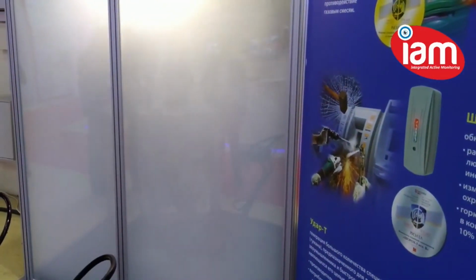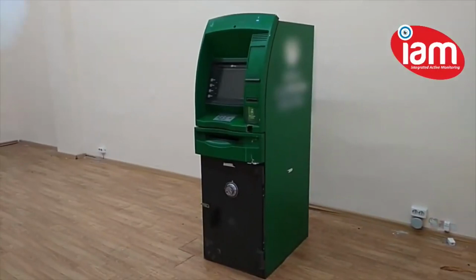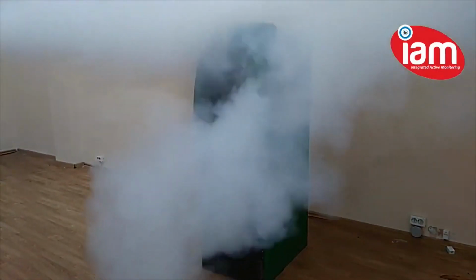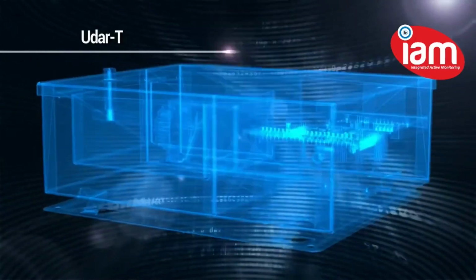When activated, it generates a vast cloud of a dense fog. Security fog fills the protected area in a matter of seconds, resulting in immediate disorientation of a burglar. Specifications of Udar T combine state-of-the-art engineering solutions and the latest trends in safety and security technologies.